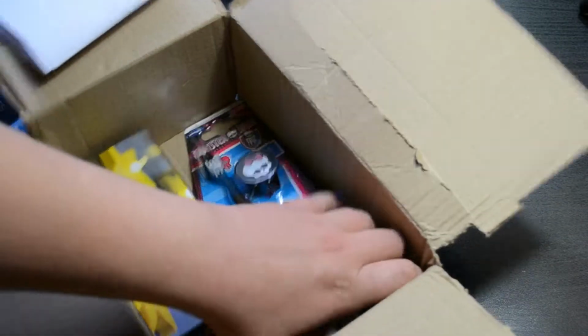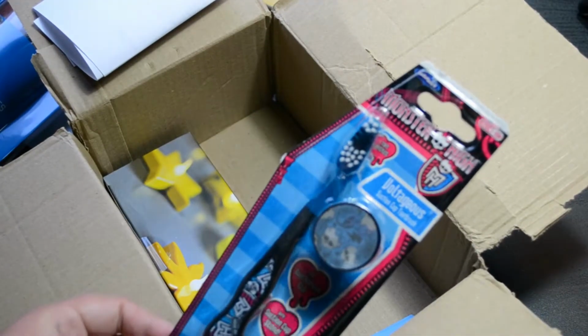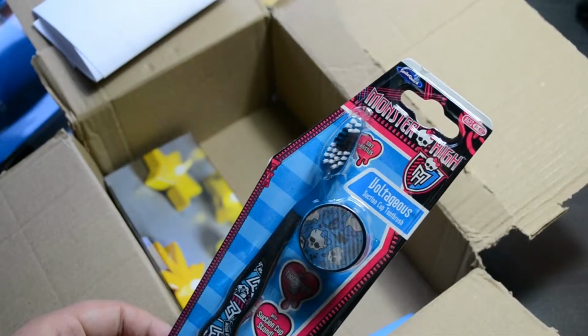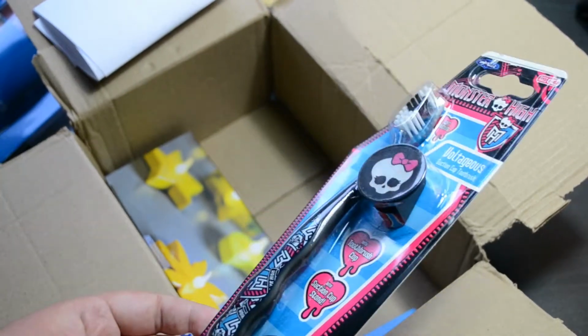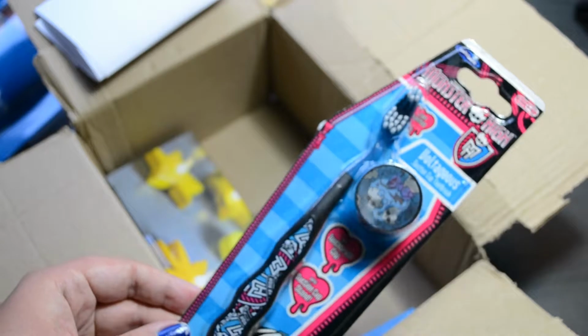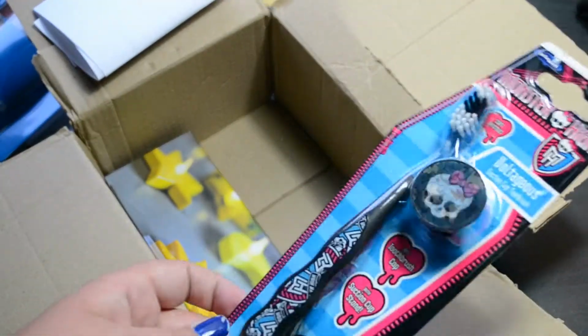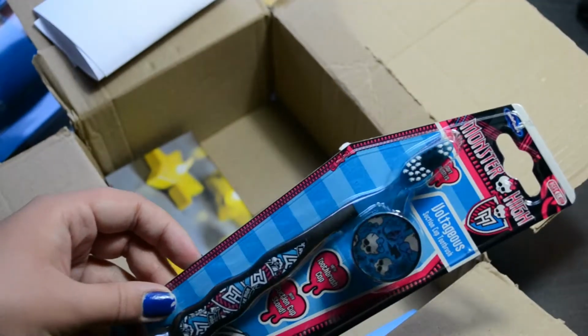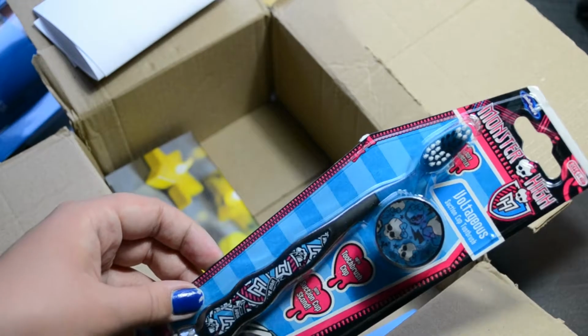Next I got this little, I'm assuming, kid's toothbrush. Obviously not overly great, not overly impressed at all. Again, it's probably only worth £1, maybe £2. It's a Monster High one. It's not a brand I'm familiar with. I'm assuming it's some sort of kids program. I must admit though, I did really like the little holographic cap with it. If you can see, it sort of changes its little picture, so it's kind of cute, but not really ideal to get in a mystery box.